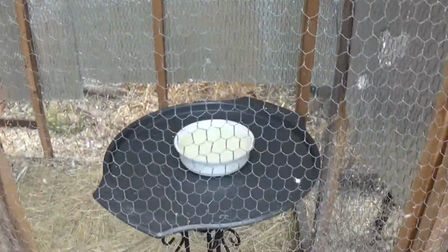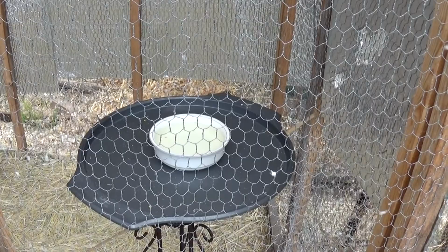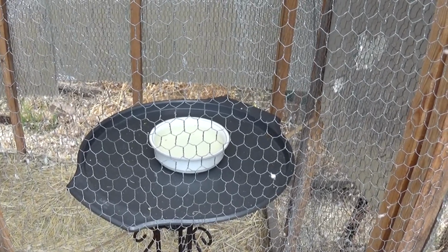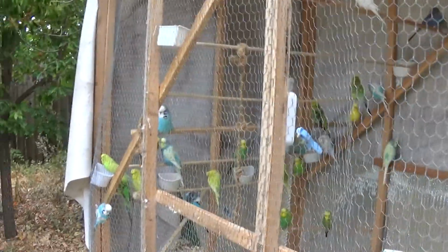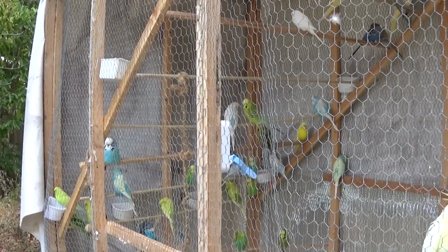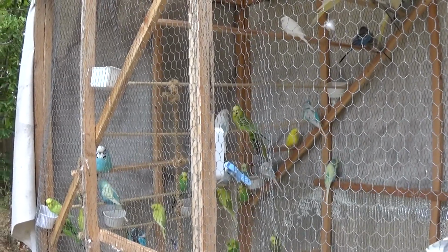So instead of filling up their whole water bird bath thing, when I'm giving the medication, I just put it in a bowl because then I don't have to mix up as much medication. But like I said, everybody seems like they're doing real well, and it's Thursday, so we've got 4 more days to go.